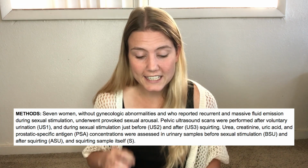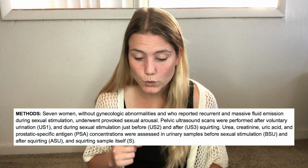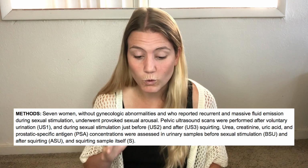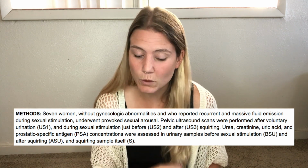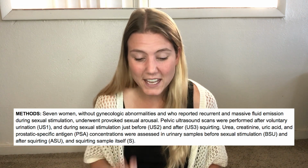The researchers collected 2 things. First, they collected ultrasounds of the bladder. These ultrasounds were taken before sexual arousal, right after the women emptied their bladders, aka right after they peed, during sexual arousal, right before the women squirted, and then after the women squirted. Second, they collected urine and squirting samples. So both the pre-sexual arousal urine and the squirting fluid were collected to be analyzed.